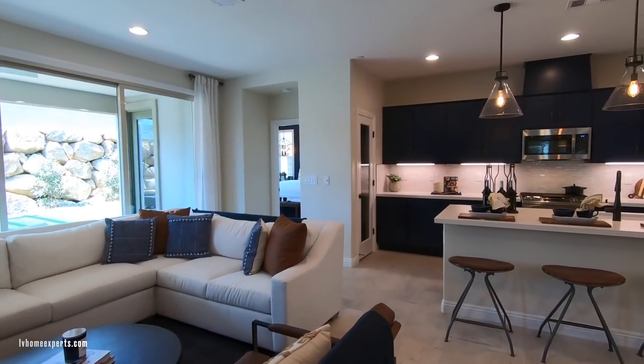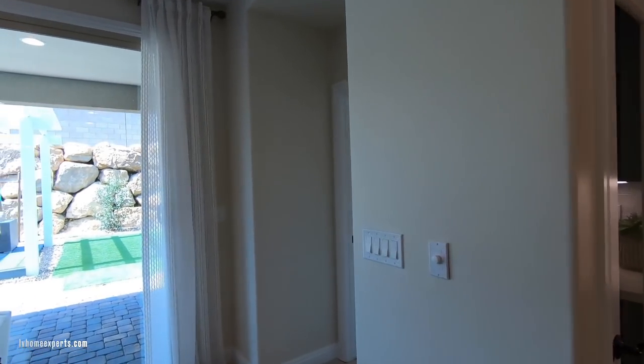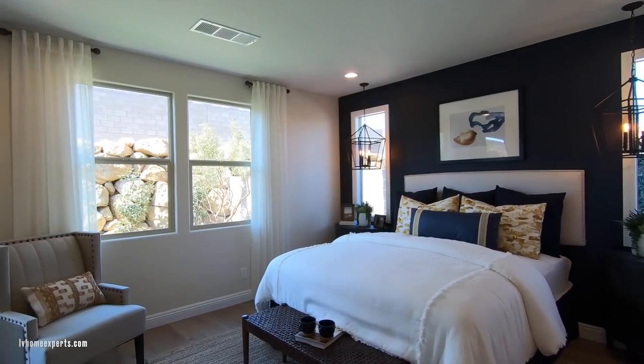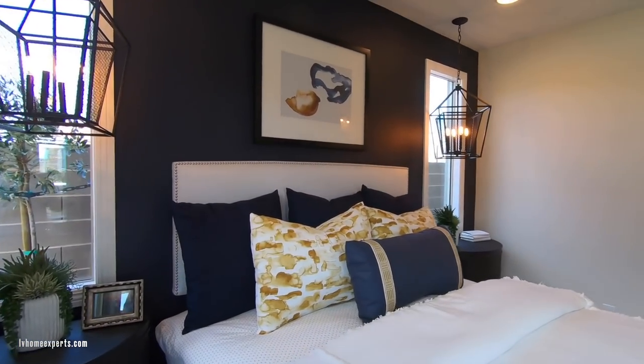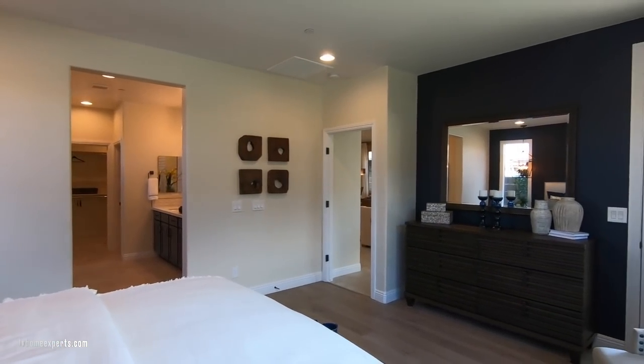Now let's go take a look at the master here. I'm not even gonna go inside that little closet here. Ooh, love the master. Love that dark blue look right there and the casings around the window frames, which is really nice. You got the plank wood floors, which is really nice. I believe they are vinyl on that one.